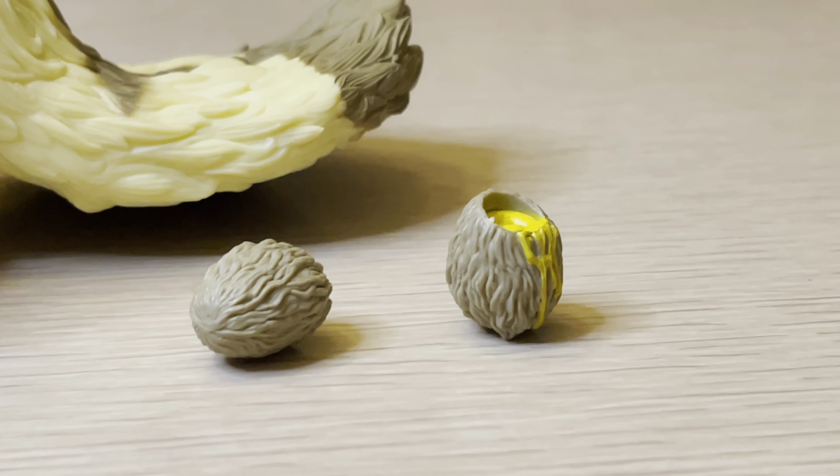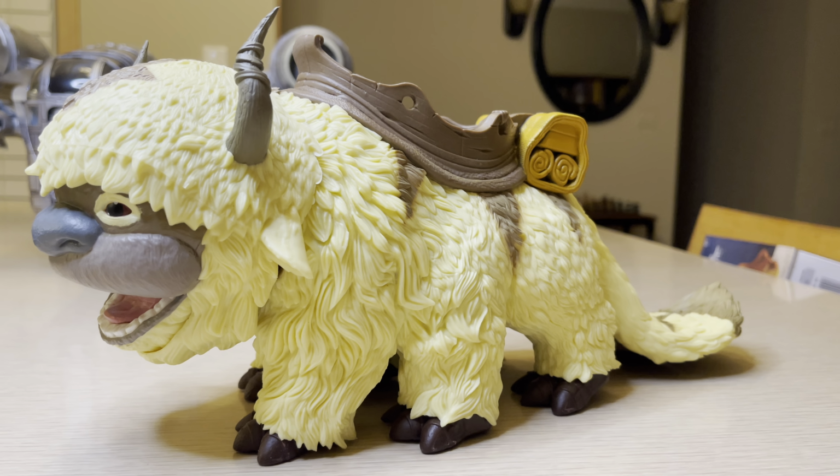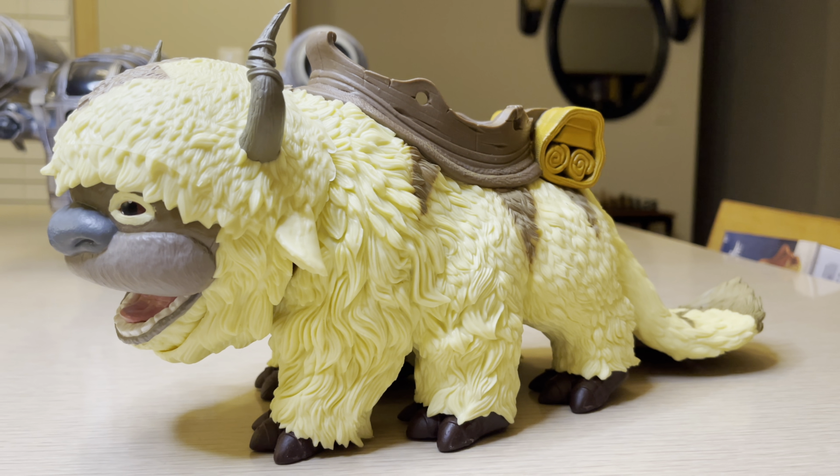So if you're looking for this thing, the one place I know you can find it most likely for sure is Walmart. It's a very good price.